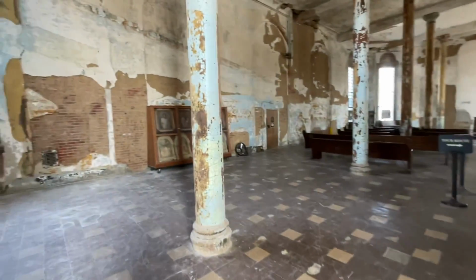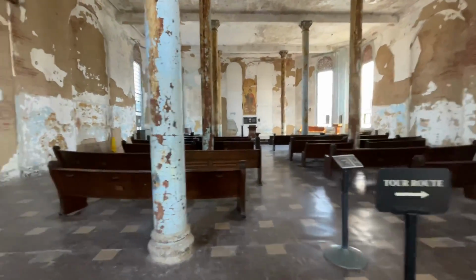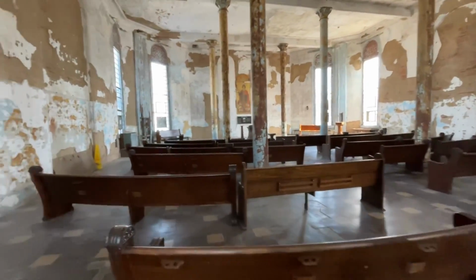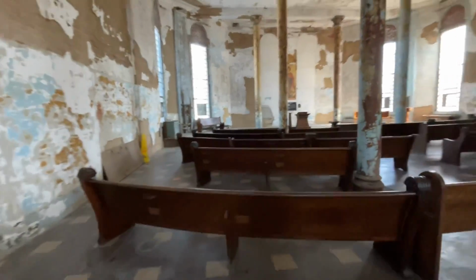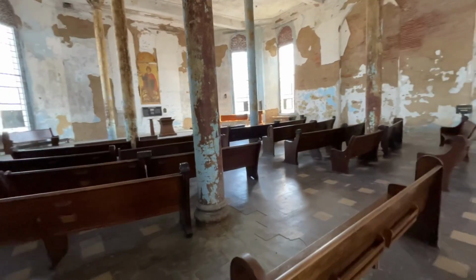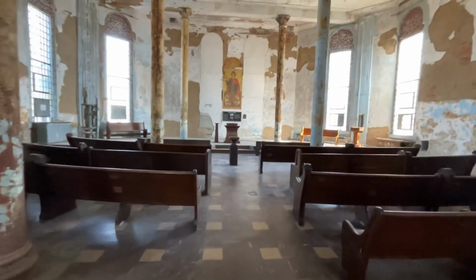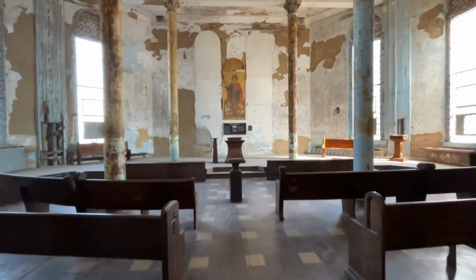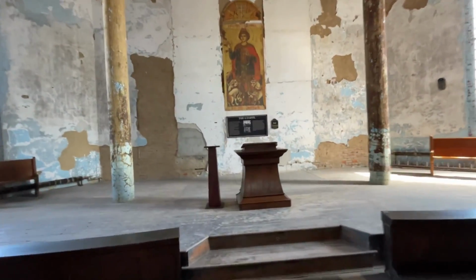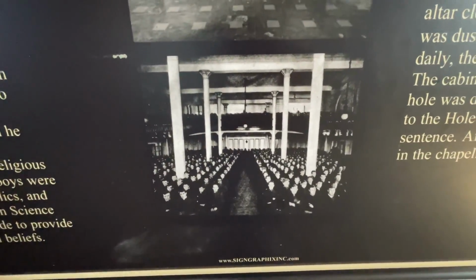This is the chapel area. There have been reports of some paranormal things happening in here. Cold spots, seeing figures. This is where people would have done their worshiping. Or went and talked to a priest, or, yeah. Go up and check out this painting. See, that's what it would have looked like back when the reformatory was open.